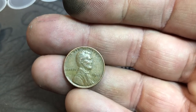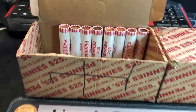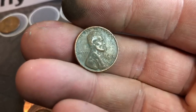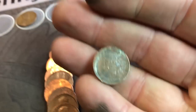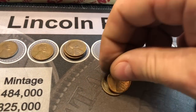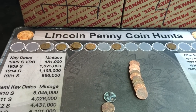A 1942 Philly. Second oldest of the box. Roll 42 is going to have wheat cent number 9, and we might hit 10 in this box. I already saw the date. It is a 1946 Philly. We have been finding 46s and 44s. We'll take it. Matter of fact, I'll put it below the nicer one. Like I said, 9 wheat cents now.